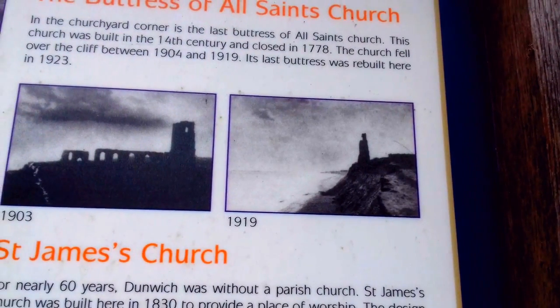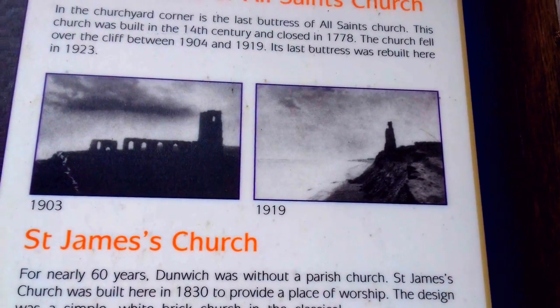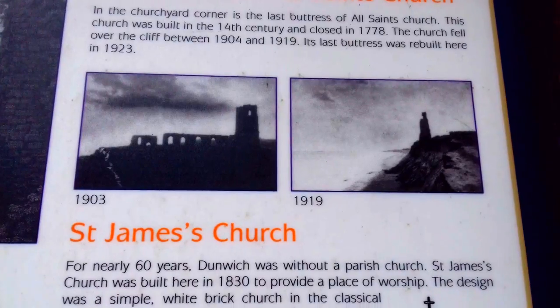It looks really creepy, that. It does. Eerie, yeah. They could make some seriously good horror films here.